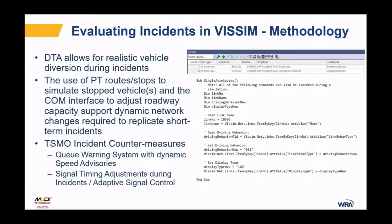After this is done, the incident countermeasures we're testing are advanced warning, where motorists will get notice ahead of time that an incident is farther down the road, and they can take alternative routes like US 40 and US 29. That is paired in conjunction with adaptive signal timings on US 40 to better handle incident flow.